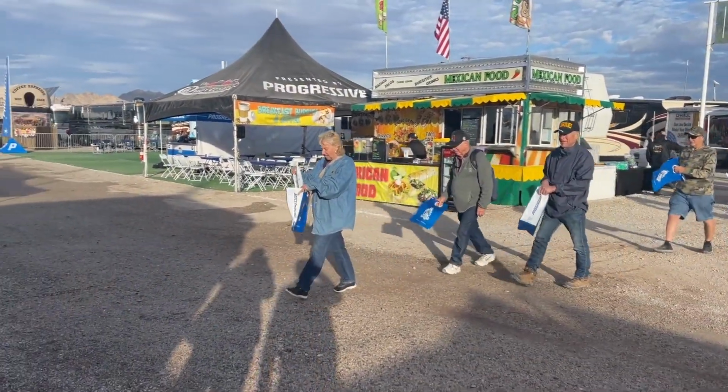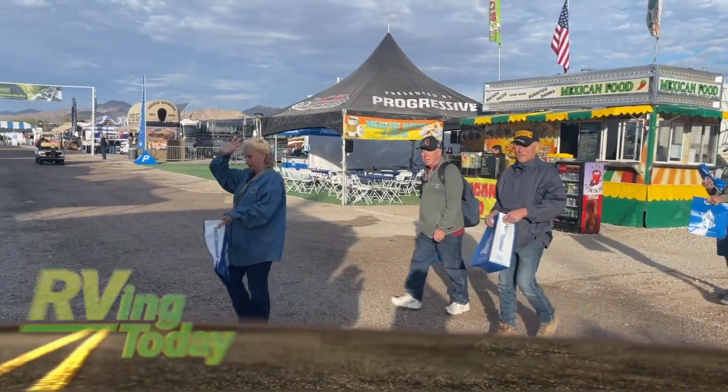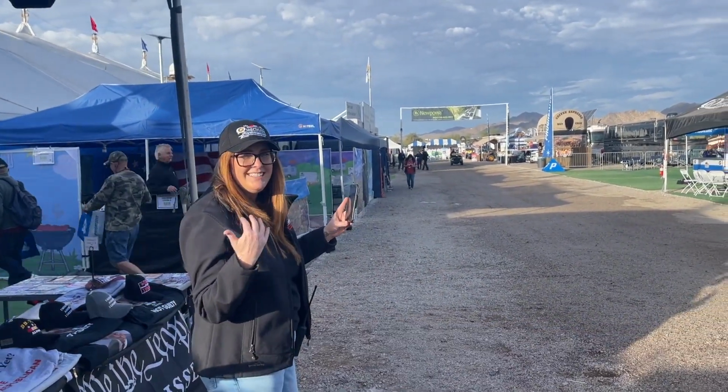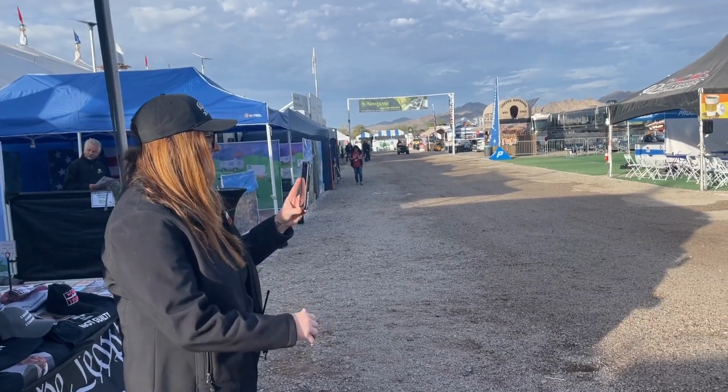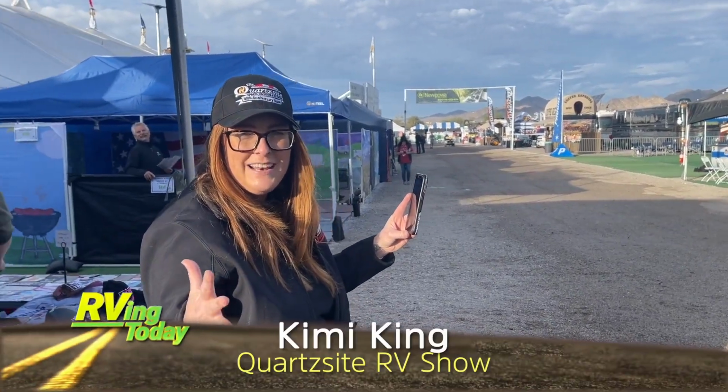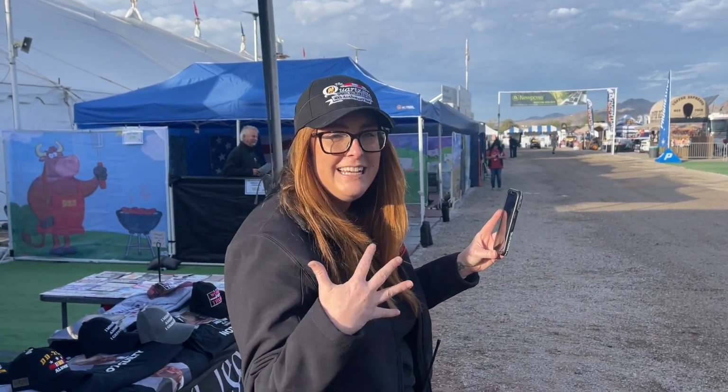You're the first one in the gate. She's been there. Welcome, you guys. Some promoters hide when the people come. Kimi King, I love it. She greets them with excitement and enthusiasm. We did it. 41st annual show. My dad would be so excited. I'm so proud of my crew and everyone who helped get us here.